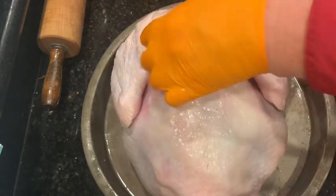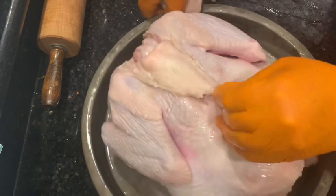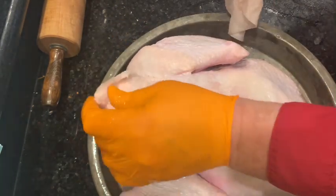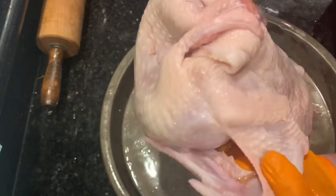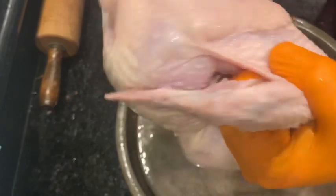All right, now it's time to put the rub on, and I'm going to start on this side. Now, a lot of people cut this skin off right back here. I do, depending on how I'm cooking it. But since I'm cooking this one legs down and breast side up, I'll leave that skin folded over right there. That gets crispy, and I like that part. So I leave it on, but some people cut it off. You can do as you wish.